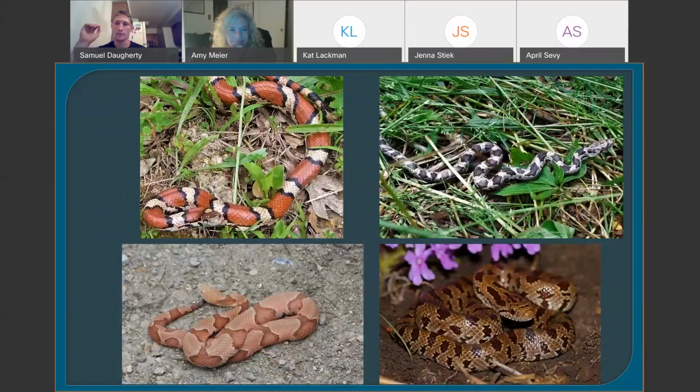All right, what about here? It's four snakes. Is any of them a copperhead? Lower left. Anyone else? Yeah, it's the lower left. All right. So when they're side by side, they really look pretty distinctive, but again, all of these snakes are sometimes confused with copperheads.